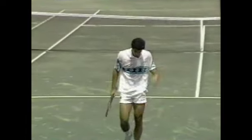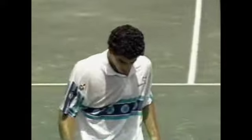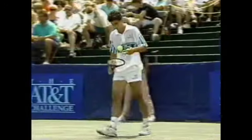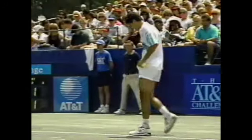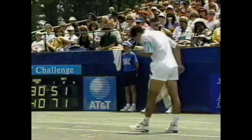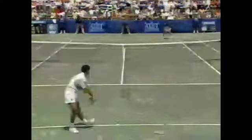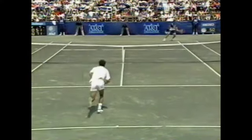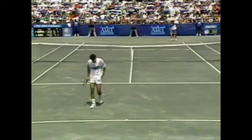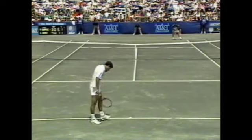So that time, Pete Sampras set the point up with a beautiful serve, but he got stuck in no man's land. You don't want to get stuck around the tee in the middle of the court. The ball's too low at your feet, and you can't play an aggressive shot. Second serve, 30-40.